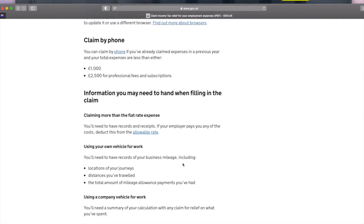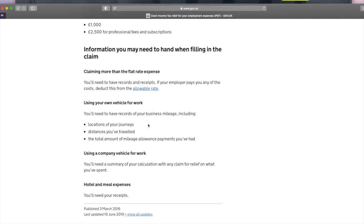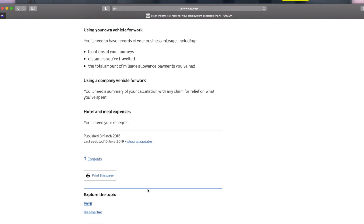Information you may need to have at hand when filling in the claim. Now, this is a list of information. You will need to have records and receipts. If your employer pays you any of the costs, deduct this from the allowable rate. Now, you can click on that and have a look at all the allowable rates available, including sort of mileage allowances, etc. Using your own vehicle for work, you'll need to have records of business mileage, including location of journeys, distances you've travelled, the total amount of mileage allowance payments, etc. Hotel and meal expenses, and using a vehicle for work.